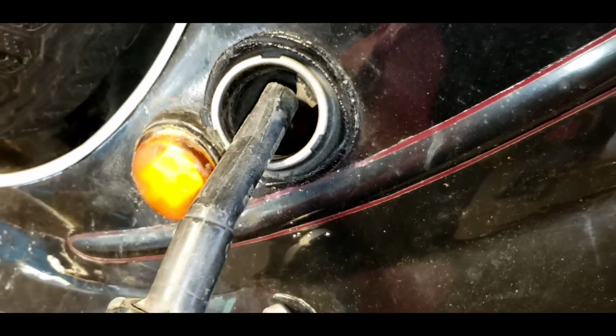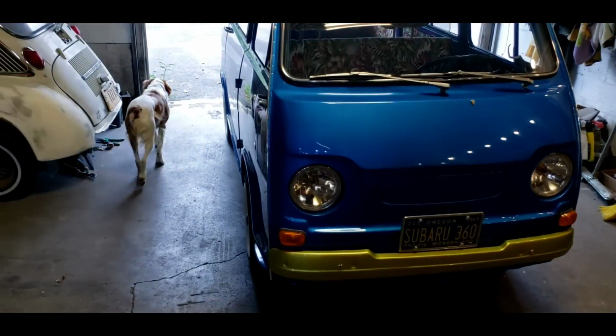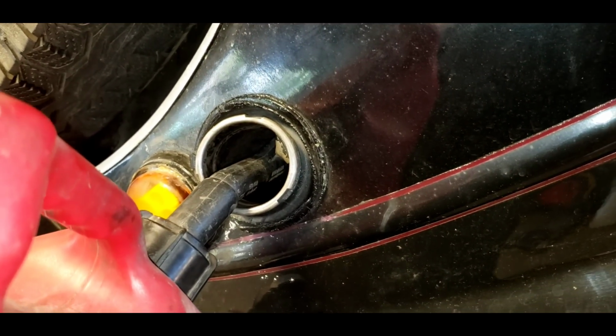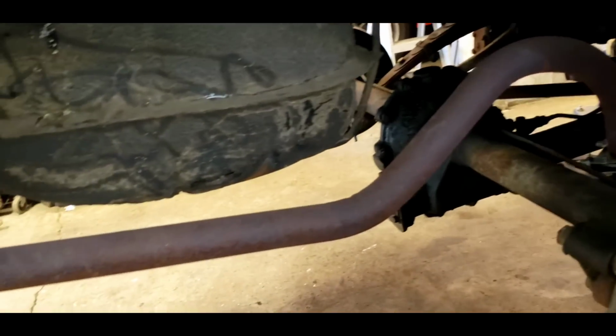Everybody loves gas, right? Glug, glug, glug. So hopefully it doesn't... Hey, Stella, where are you going? We're putting gas in the car. Hey, we're going to fire this up, Stell. So we're going to put some gas in here. As I was saying, I hope it doesn't just run out the bottom. So far, so good.